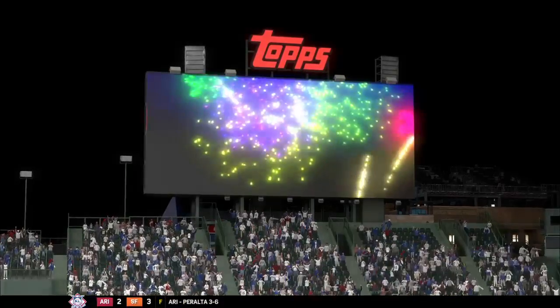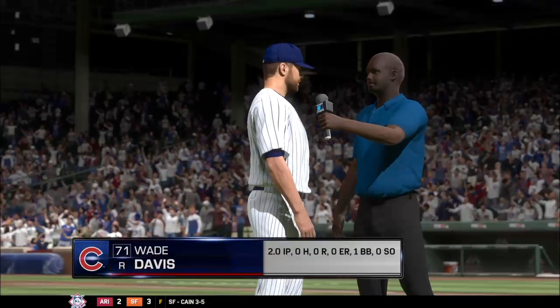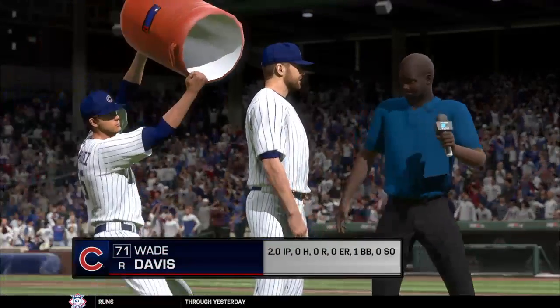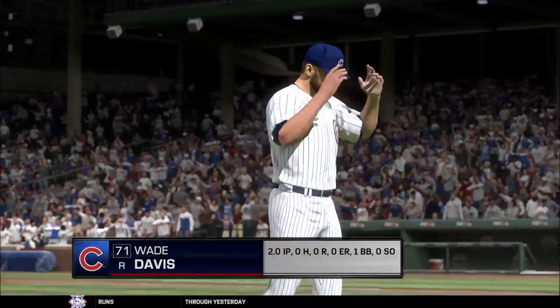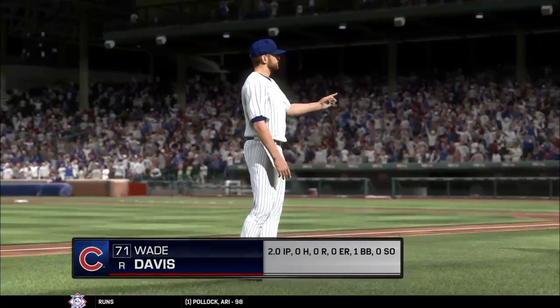And fellas, the outing turned in by the man you see there certainly can't go unrecognized. Wade Davis. Strike opposed. He's our top player of the game. Yeah, I thought he pitched really well. He wasn't necessarily dominant, but turned in a good, solid effort and definitely was a factor in the win here.